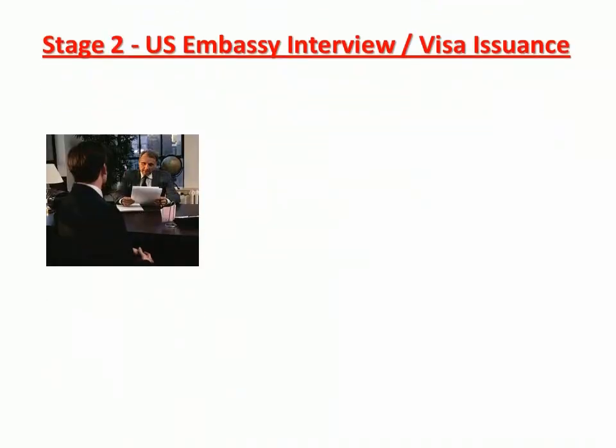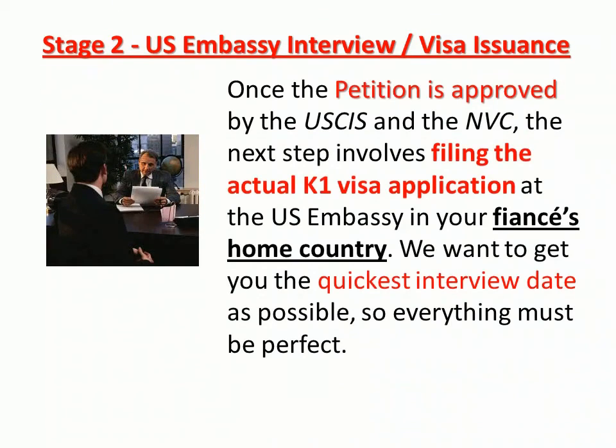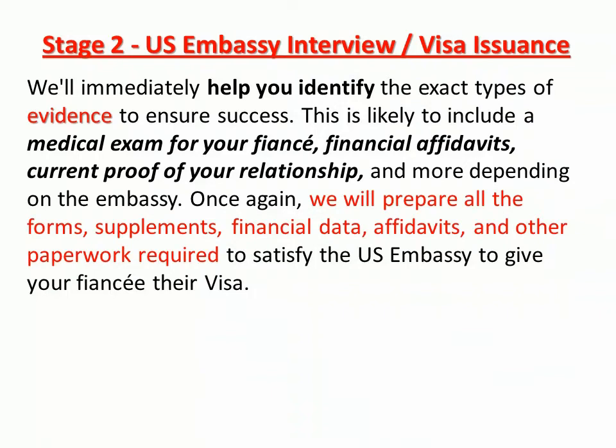Stage 2. U.S. Embassy Interview, Visa Issuance. Once the petition is approved by the USCIS and the NVC, the next step involves filing the actual K-1 visa application at the U.S. Embassy in your fiancé's home country. We want to get you the quickest interview date possible, so everything must be perfect. We'll immediately help you identify the exact types of evidence to ensure success.